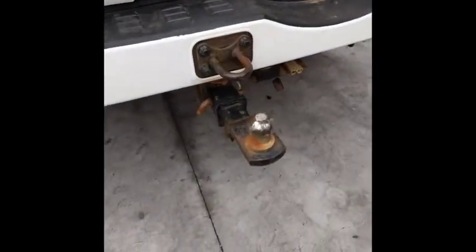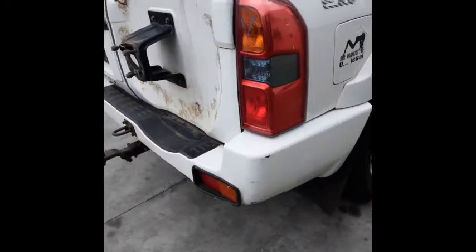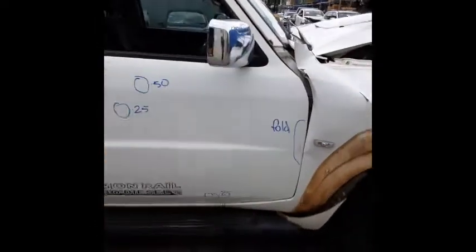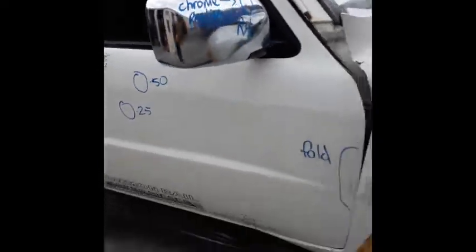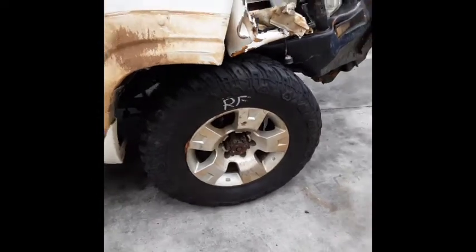Factory fitted tow bar supplied with all bolts, brackets, loom and neck. Right rear 17-inch factory alloy mag with a good tyre. Right rear door has a light fold on the front edge and a couple of small dents. Right power door mirror also has chrome peeling on it. Right front 17-inch factory alloy mag with a good tyre.